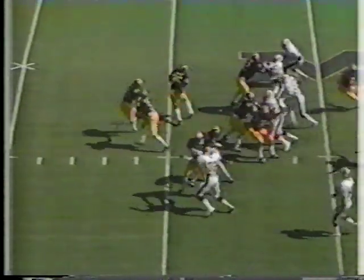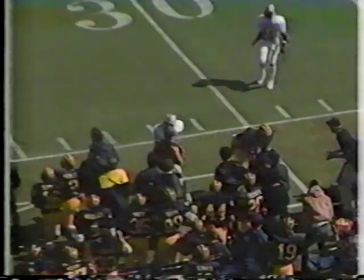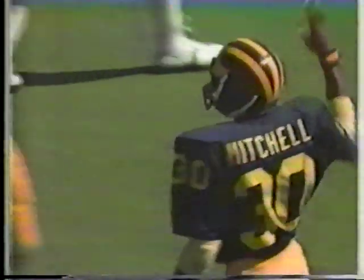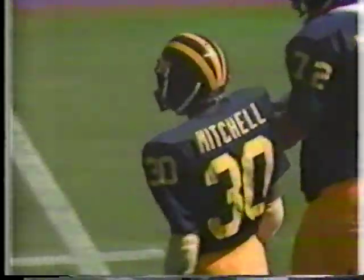Ingram and Wolfolk. Wangler to throw. Pitcher out of bounds, first down. He caught it right at the 32-yard line and stepped out. Beautiful execution. Perlow was there, but there was not much you could do against a ball as well thrown as that ball was.